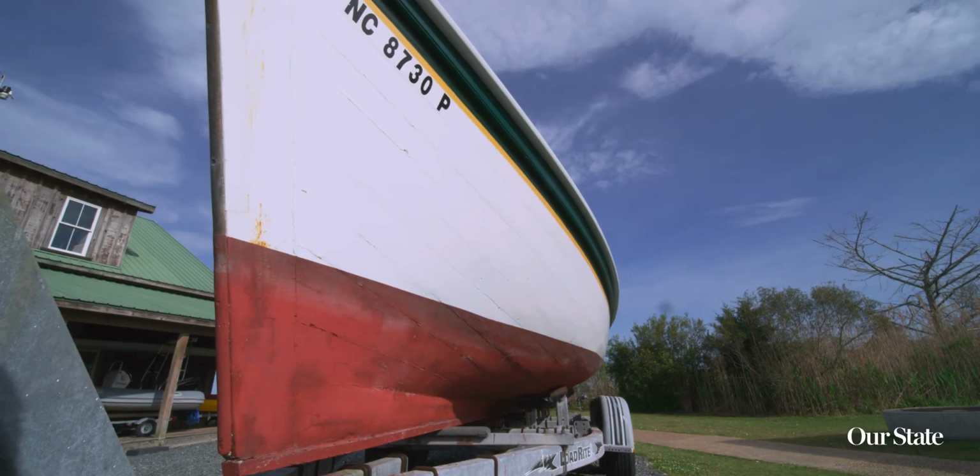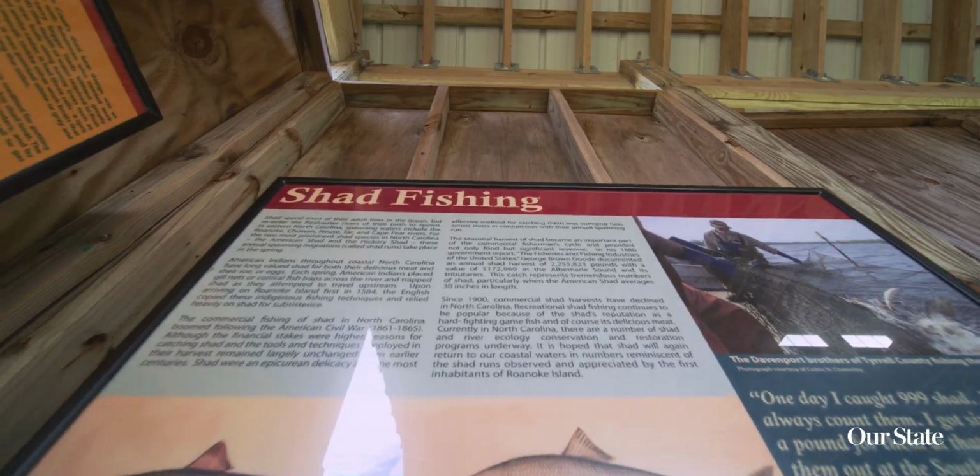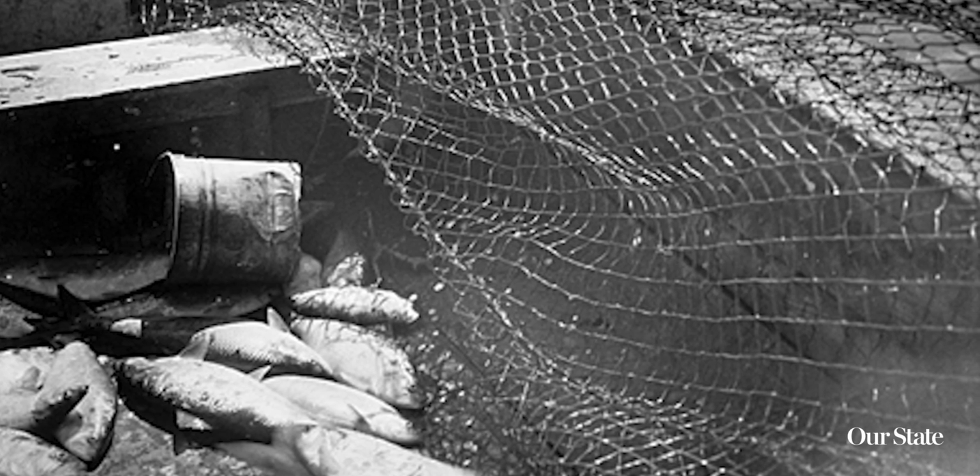The Shad boat was primarily created as a commercial fishing boat to go fishing for the American shad, which was a very important fishery in North Carolina.